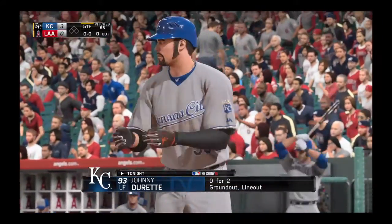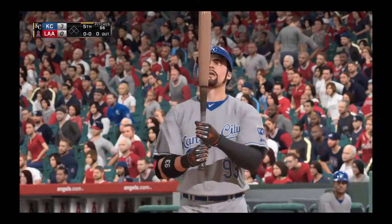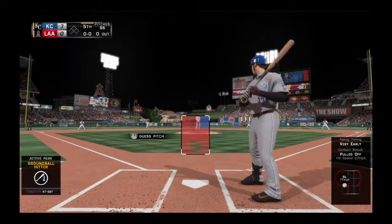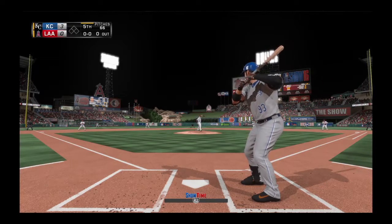Johnny Durant will try things again. He's grounded out and lined out in 2 trips. Yeah, he got solid contact on that line out, but it just didn't work out. In this game, you have to trust your approach. Eventually, it's going to pay off. Smiley gets the sign. Here comes the first pitch.